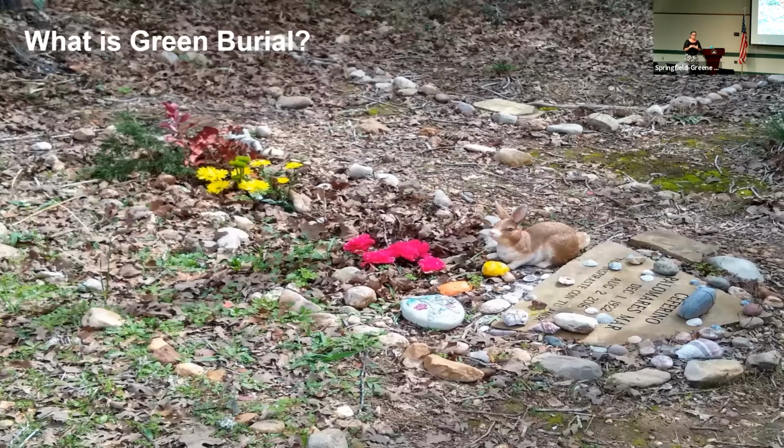So there's a lot of different options for people with green burial that you don't necessarily have with the traditional burial. Most of the green burial grounds, or areas in traditional cemeteries where they have green burial options, do have certain rules.